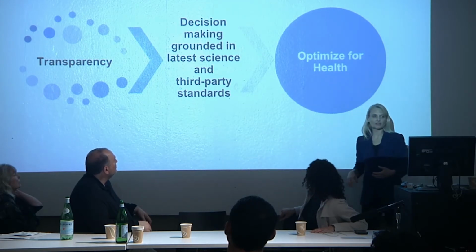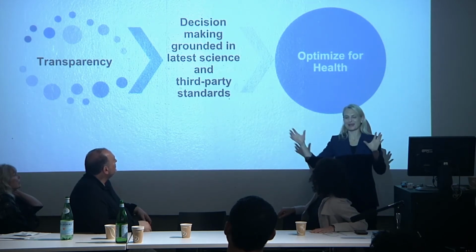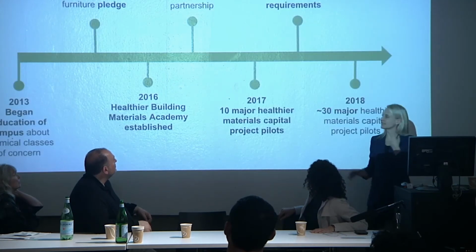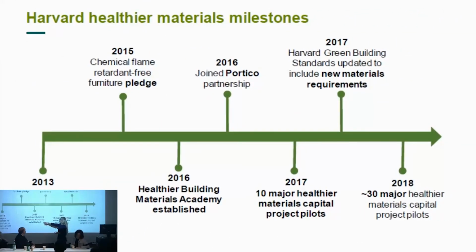And because our ultimate goal is optimization for health, not just for Harvard, but for the global supply chain upstream. These are just some milestones. Again, we began educating folks about 5 years ago. We launched the Academy in 2016. We joined Portico, which a number of us are involved in, Healthy Building Network, we mentioned Google. And then I think the biggest thing is that we started doing capital pilot projects to see what we could do beyond these third-party standards.